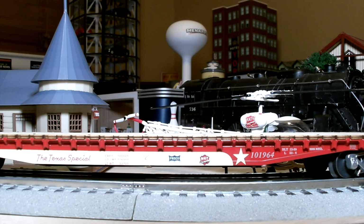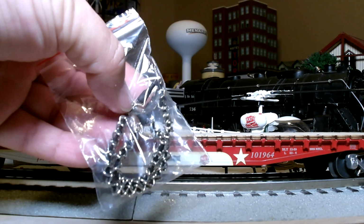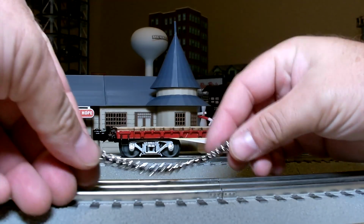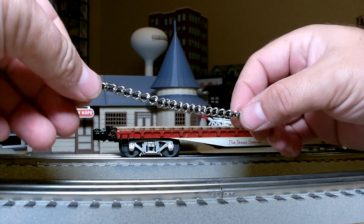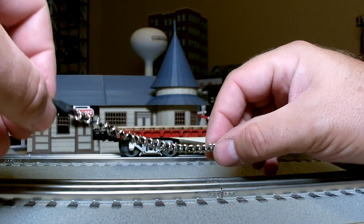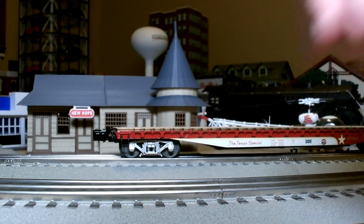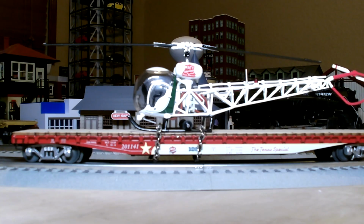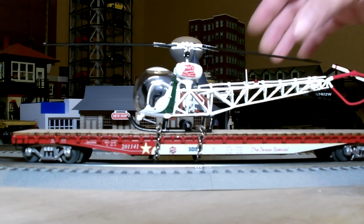Okay, so now we can go ahead and connect our helicopter load with our handy dandy bungee chain straps here. So these do indeed stretch, but try not to stretch them too much. They are a few years old at this point, so over a decade old, so I'm going to stretch them and break them. And here we have our helicopter chained down to the flat car.